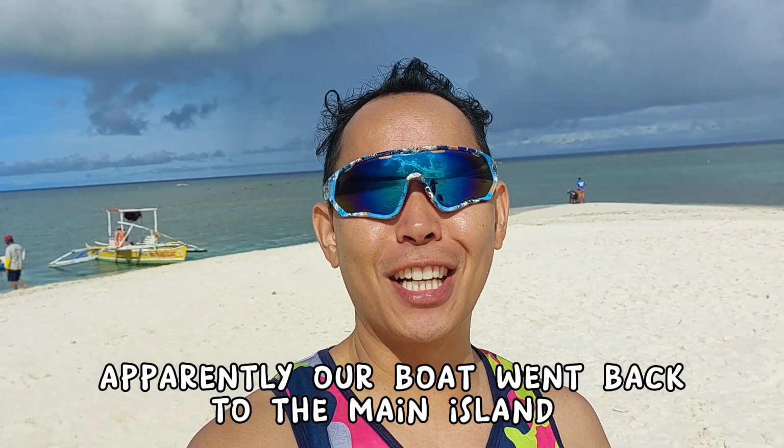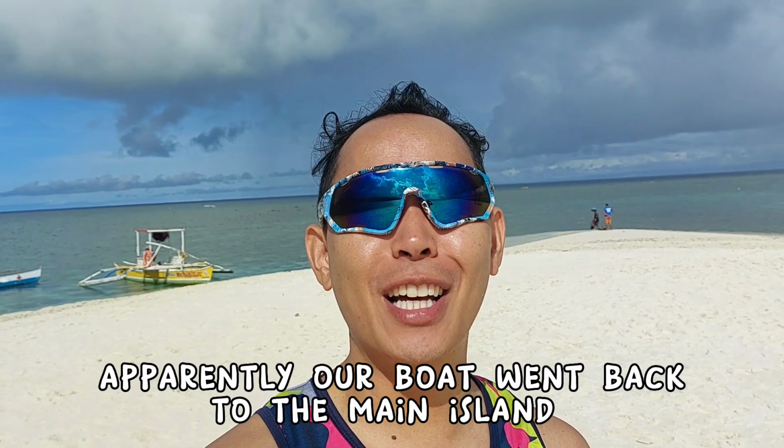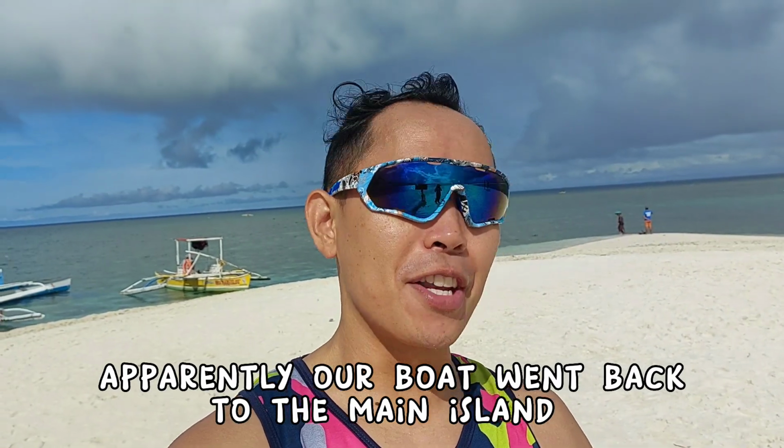So we are now heading back to our boat. So you remember the number of the boat that they give you. So you go back to where you docked. We're still here at the docking area of the White Island. And here's a tip for you guys, if ever you're here at White Island. Remember the number they gave you before you board.